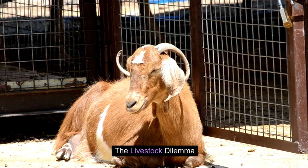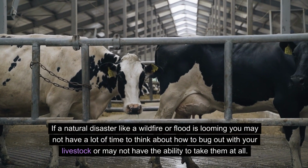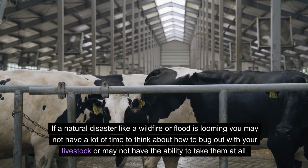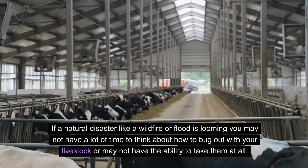The livestock dilemma. This is all about time. If a natural disaster like a wildfire or flood is looming, you may not have a lot of time to think about how to bug out with your livestock, or may not have the ability to take them at all.